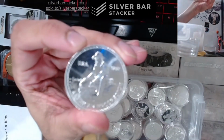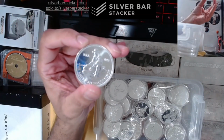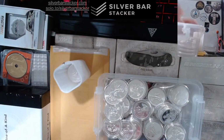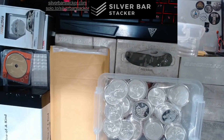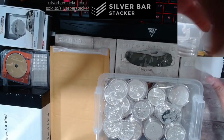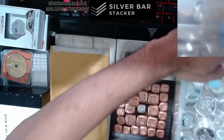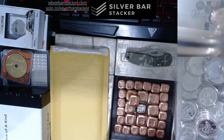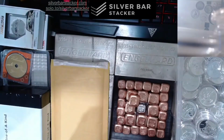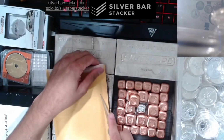I don't know if you can see that. But anyways, that's a 1982. I know you didn't see that year, but believe me, that is what it is. So that's pretty cool. So that's why I like the Engelhard Prospector rounds. There's a lot of cool quirks when it comes to what it is. Then there's also the proof varieties. You've seen some of the proofs.